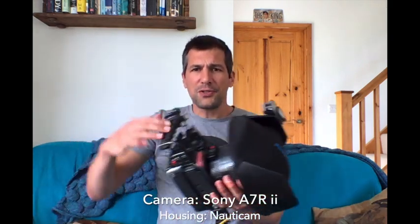A Nauticam housing. I'm really impressed with the Nauticam system. I had Hugyfot before, which is a solid housing. They're both made out of aluminum, so it can take a bit of a beating. I also like the haptic feedback. Every button gives you a little bit of pushback, and you can press the shutter button halfway to focus. That kind of stuff it does well.